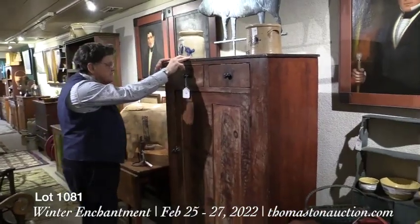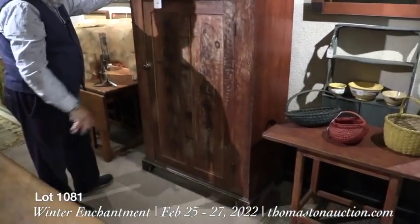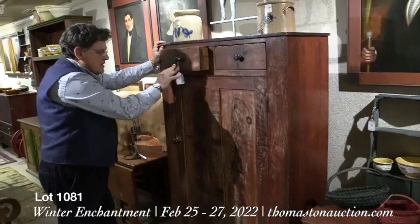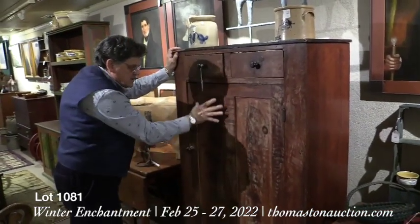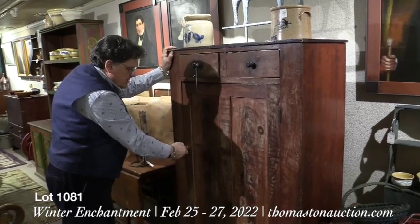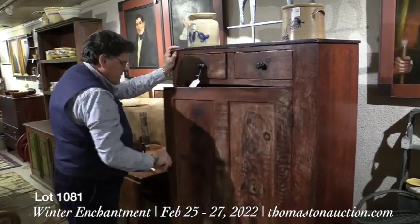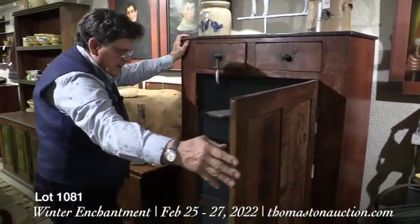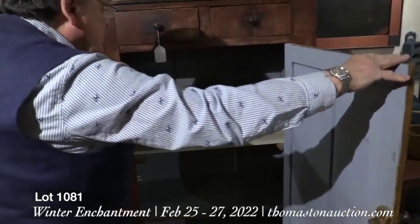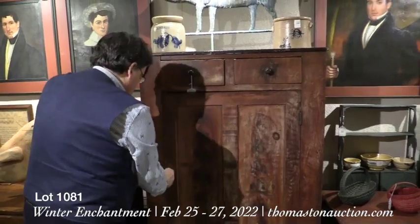1081 is a very nice, all original country cupboard with the two drawers above, all dovetailed. And the single door below, you'll notice, has double panels, and it has paint decoration coming down to give it the look of mahogany, stylized mahogany. Inside is in old blue paint and has had one shelf adjusted. It probably has something else inside of it that needed more space. But a nice little cupboard right there.